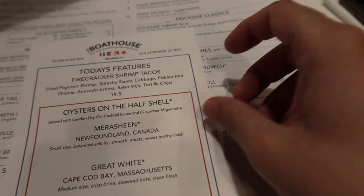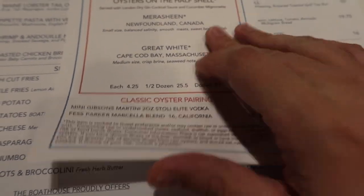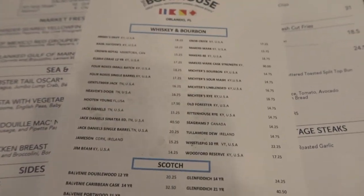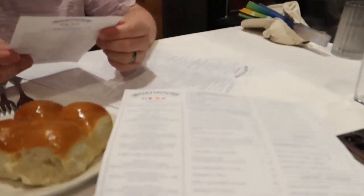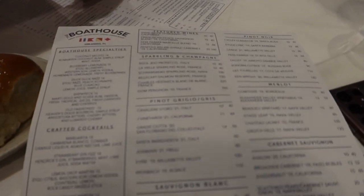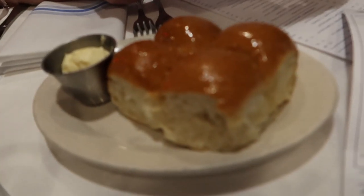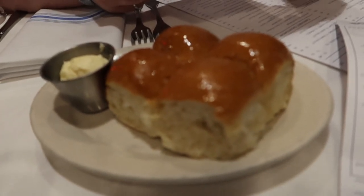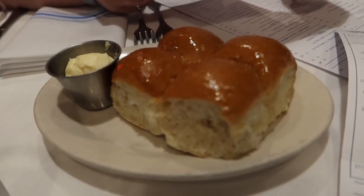We got specials. Whiskies and bourbons. So yeah, and then you've got all the drinks on this side. I'm not going to show you all of these because there's loads of it, but yeah, there we go. So we haven't decided what we're having yet. Bob's just having a look. We've got some bread though. This looks nice. It's glazed. I'm not sure what the butter is, but we're going to give this a go and we'll let you know how it is. A few moments later.